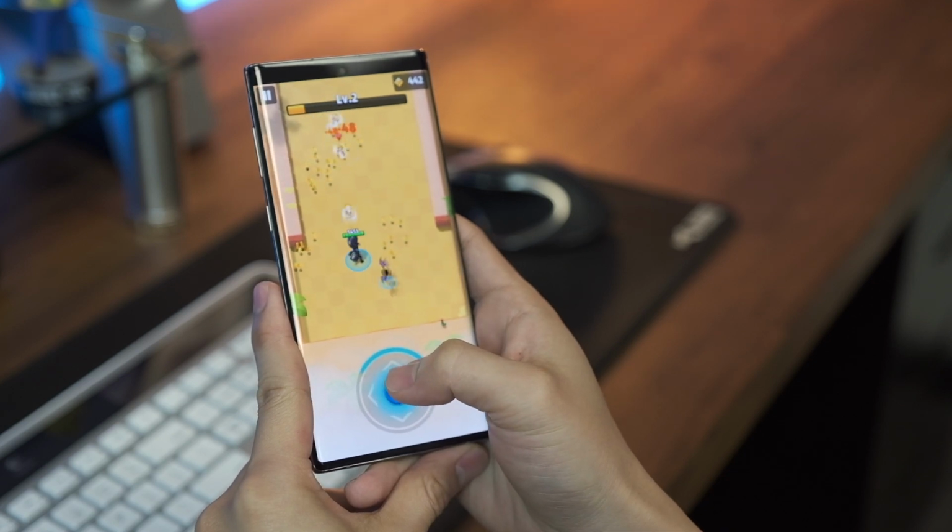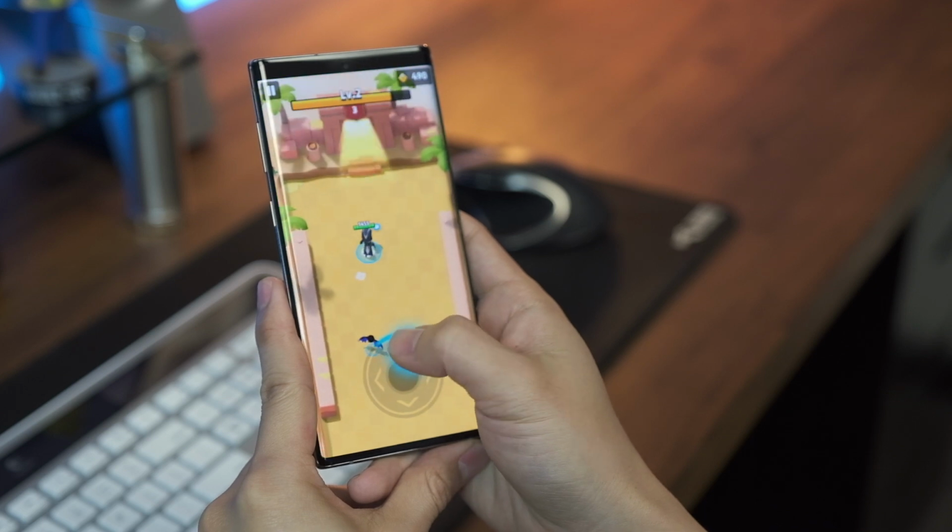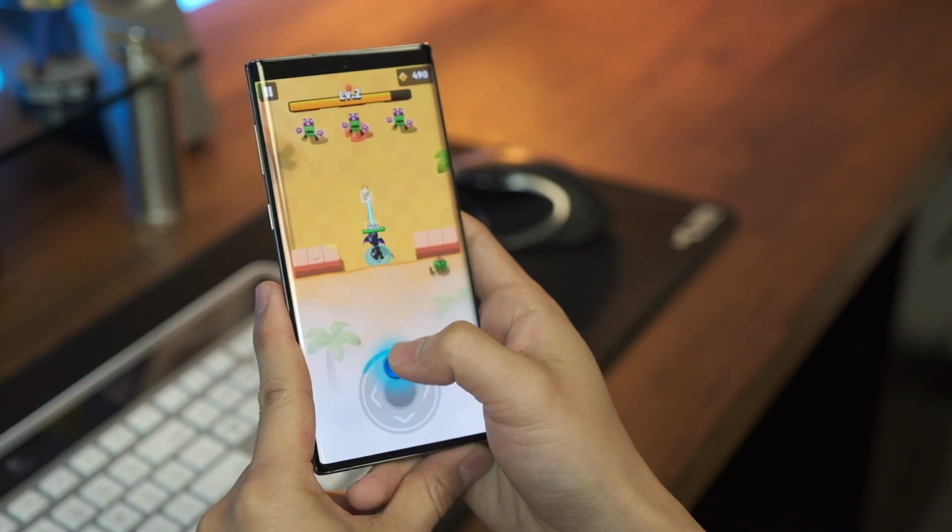I've used phones with 90 hertz displays. Lita is reviewing the Pixel 4 XL right now, and I love using the Pixel 4 XL display. I love using a 90 hertz display. I wish this had that. This only has a 60 hertz display refresh rate, and I can definitely tell the difference here.